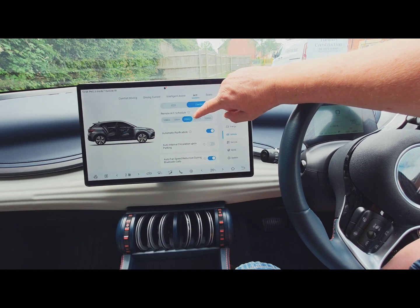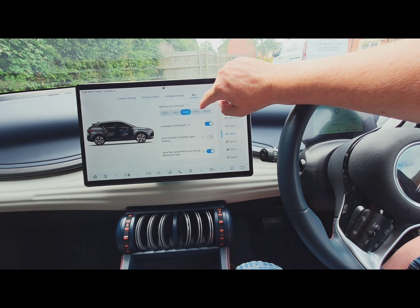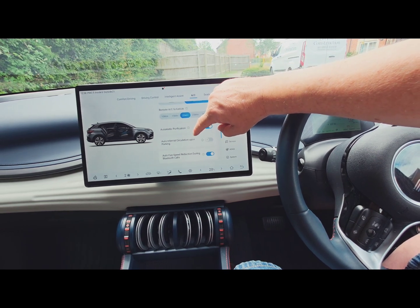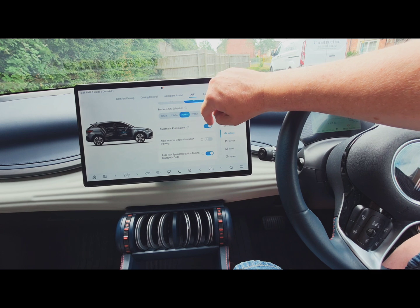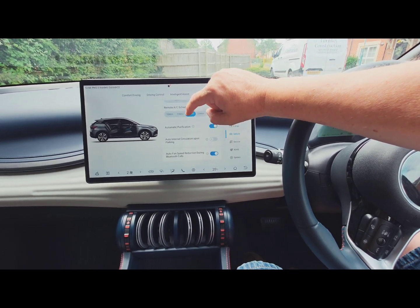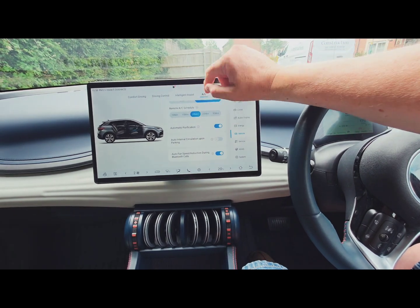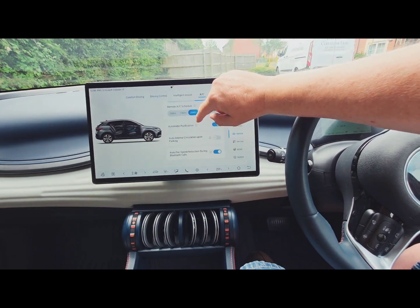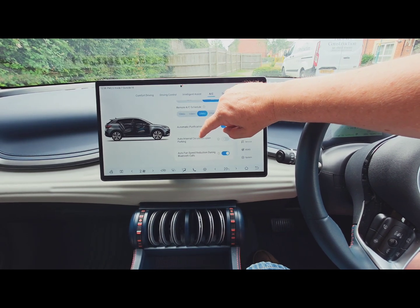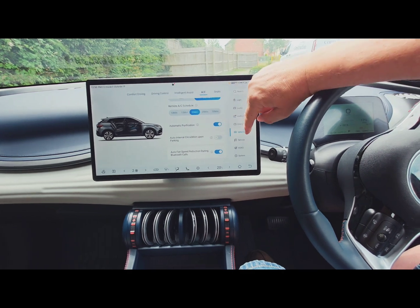That's for setting how long you have it on for if you're doing preconditioning of the car. Automatic purification, auto internal. That basically is the air purifier. So if you go through a built-up area and there's a lot of pollution, that will come on automatically and just clears out the bad air around really. Probably more useful in China than here, I would almost guess. Internal circulation upon parking. Well, I don't see the point of that really.